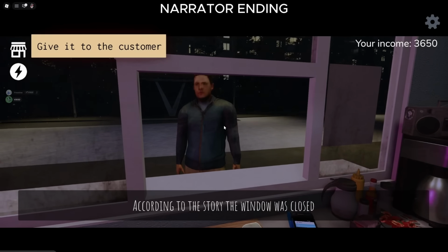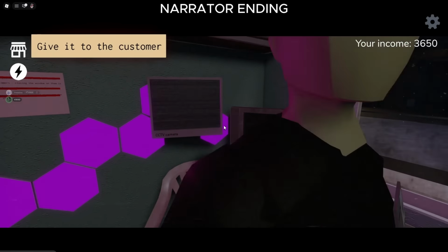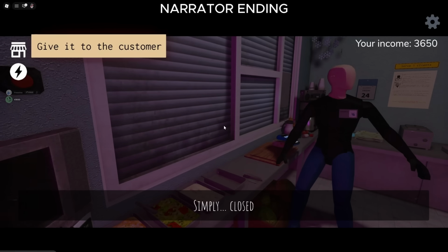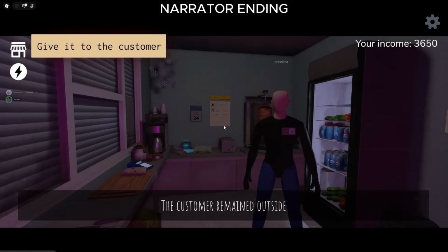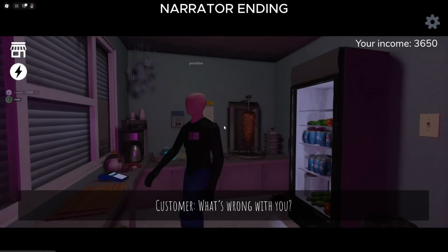According to the story, the window was closed. Not abruptly, not defiantly, simply closed. The customer remained outside. I was literally standing here and you slammed the window. What is wrong with you?